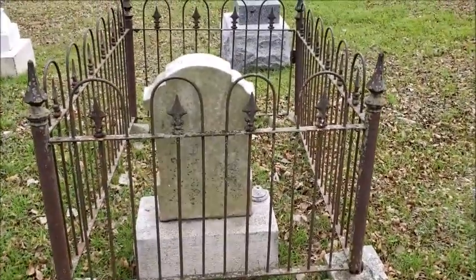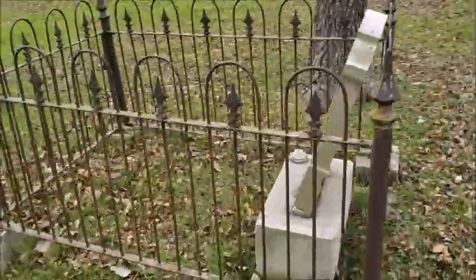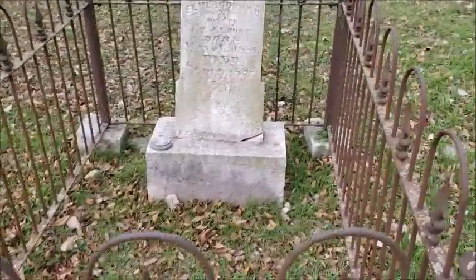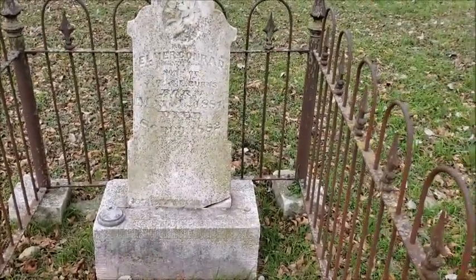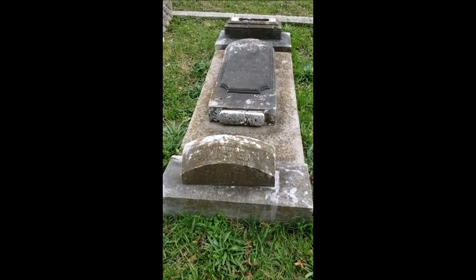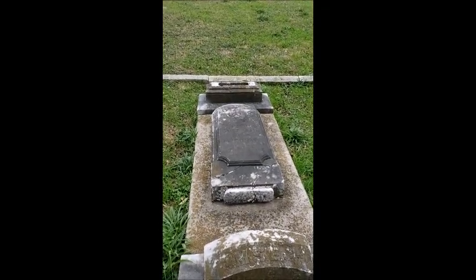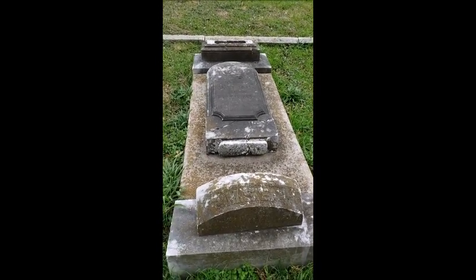Little grave with the wrought iron fence around it. Oh, yeah, there's a child, 1881, 1882. Yeah, so here's a vault. And this stone that's laying on the vault actually used to stand up in that slotted portion up there. But I guess it cracked and fell down, so now it just lays on top.